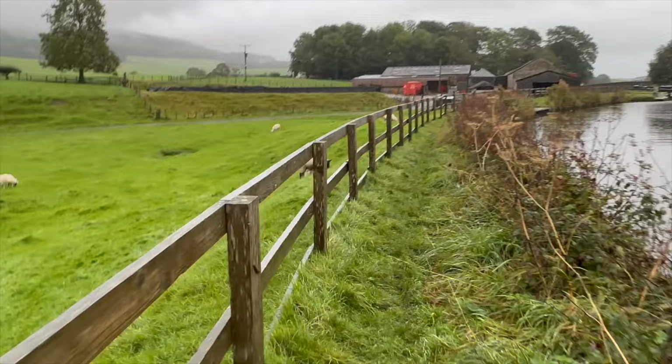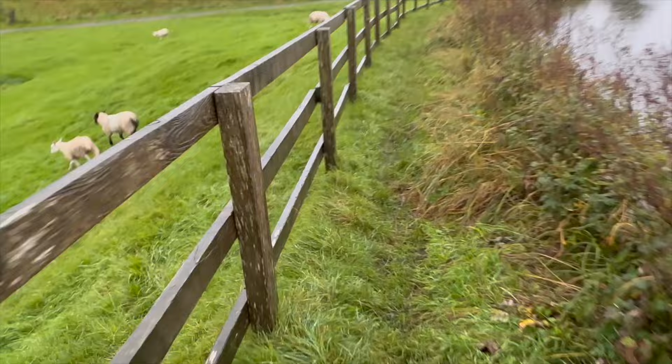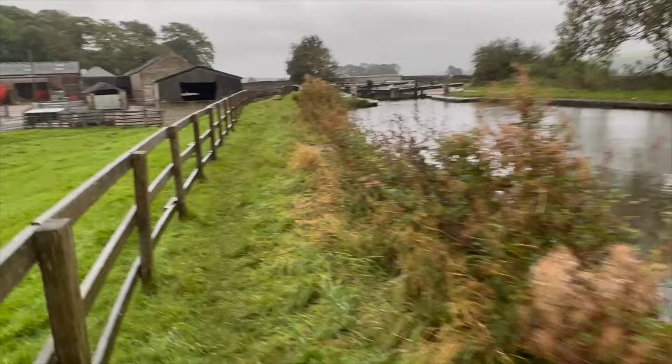A low cloud today. It's raining. Sheep in the field. They often come through this fence because it's got such big openings. So we walk from here to the lock, and that's the farmhouse. The farmer often has eggs for sale by the bridge. At the moment it costs £2 for half a dozen.